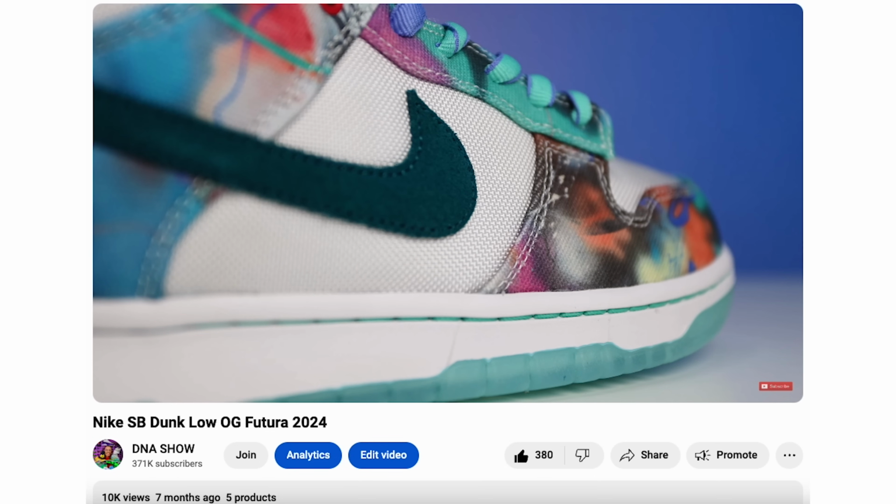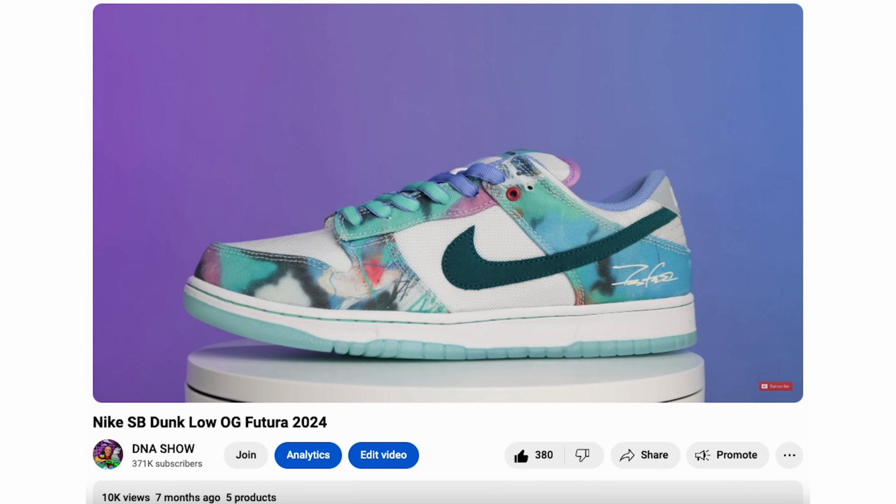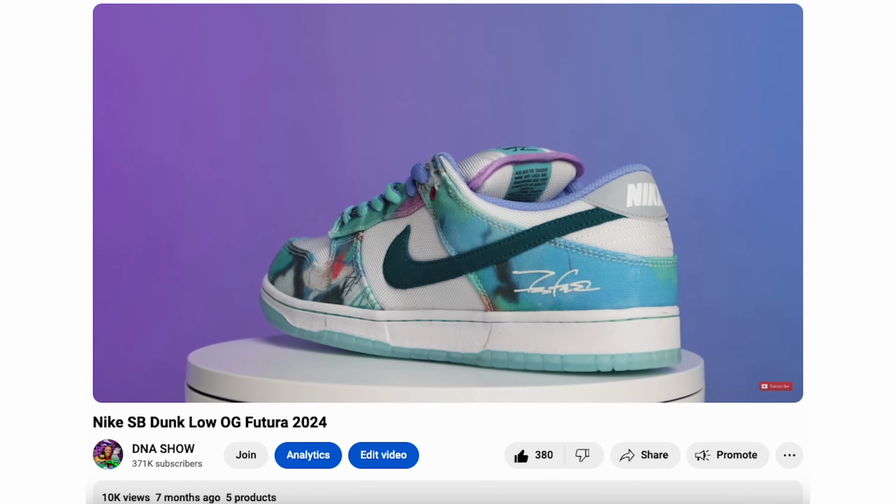Futura Nike SB Dunk Low. History, nostalgia, you name it. I've done the reviews, links down below. I keep saying this over and over because I reviewed a lot of these shoes already. But, I mean, come on, bro. Come on. Let me get a golf clap in the comment section.